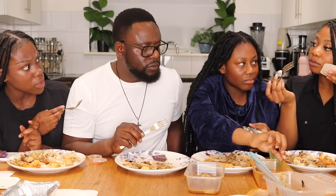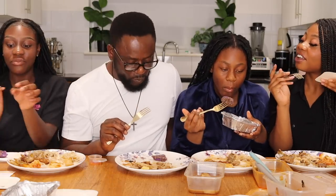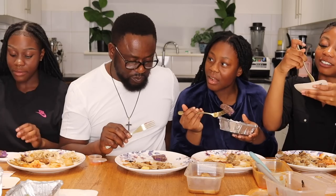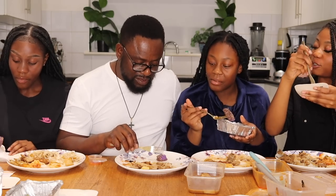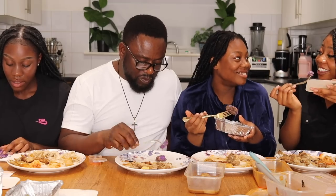Tastes like pudding. It's really chewy. No! It tastes like coconut. Eight. This is like the best oats ever. Is that oats? Oh my days. It actually tastes like that. Oh, I could eat it every day. It tastes like porridge. Well done.